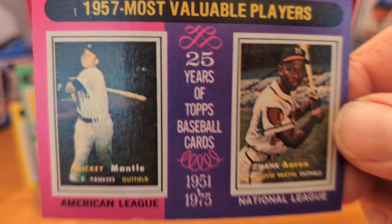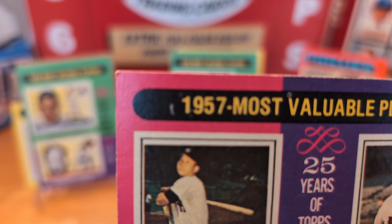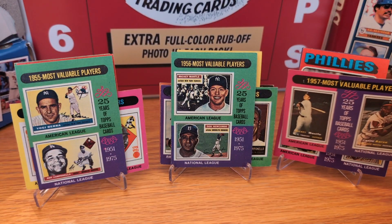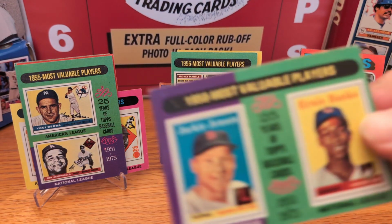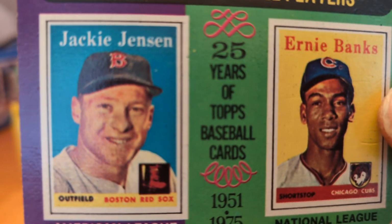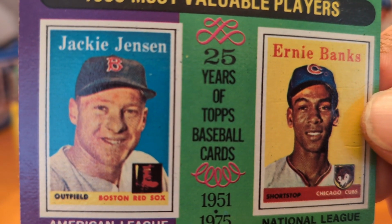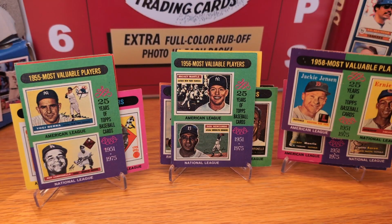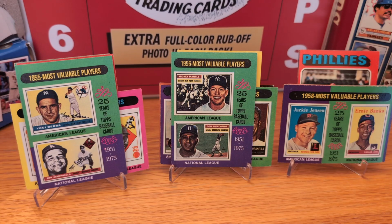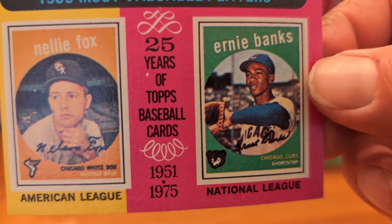Again, these are my original cards, so you might see some little nicks. See, at the top left corner there, Mickey Mantle card, little nick. Jackie Jensen. I met him one time with my late father at a baseball signing in Parsippany, New Jersey. Unfortunately, I don't have the autograph anymore. There's Ernie Banks. He was deathly afraid of flying. Nellie Fox and Ernie Banks.